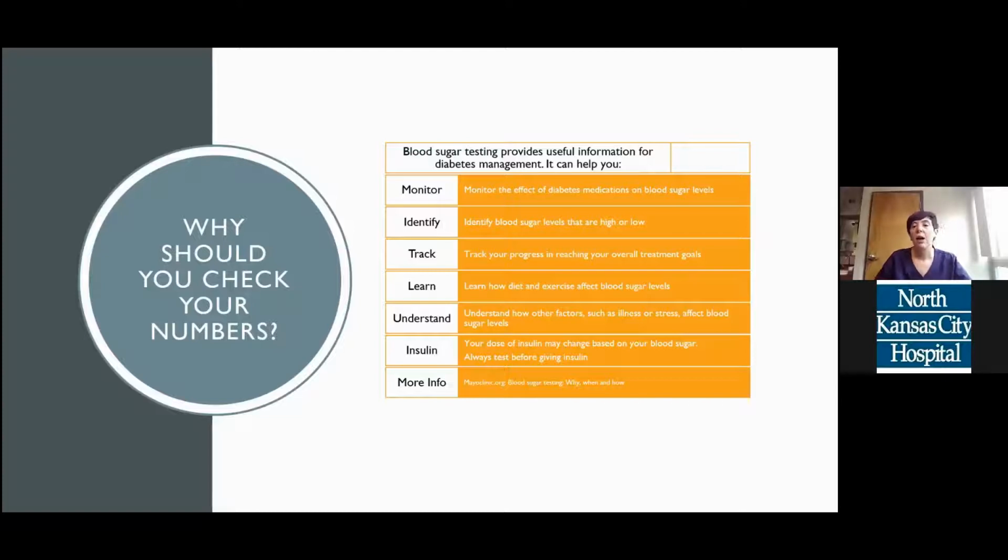Okay. It also allows you to track your progress in reaching your goals. So if you see your doctor every 3 months and you see this A1C, that's great, and it shows us your progress, but what's happening in between those 3 months? Are you making the changes that you need to make? Are they helping you make progress?